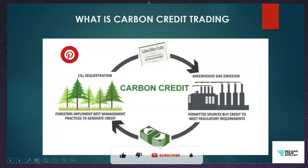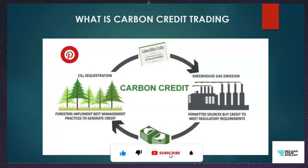Forests, some kind of farm or some kind of organization, do carbon dioxide sequestration. Sequestration is the process by which they store the CO2 inside the soil itself. For every 1 million, I think 1 million kg, of CO2 they store, they get one carbon credit. One carbon credit costs around $100 in the European market, while it costs much less in other markets like South Korea. During carbon sequestration, they store some carbon in the soil, which is measured through a process.